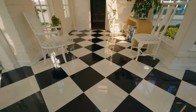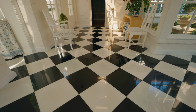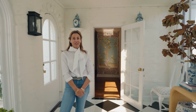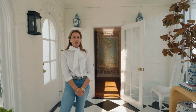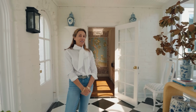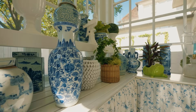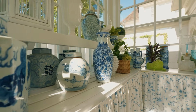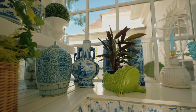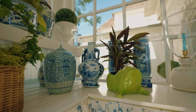And so what we've done is put in a marble floor, which I love. I love black and white. It reminds me of, I don't know, houses growing up, and it's something that I enjoy. We put a black and white marble floor in and painted the whole room white, and incorporated a lot of blue and white elements in here. I got a lot of blue and white vases and vessels from my mom, and so you'll see a lot of them in the planting area that's over here, and I'm going to show you what I'm planning for Christmas.